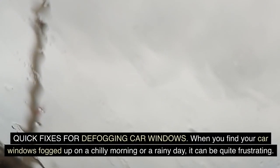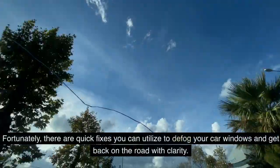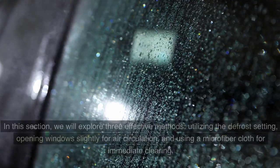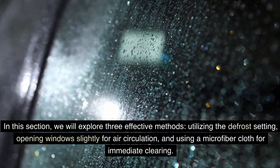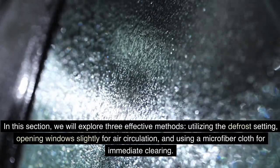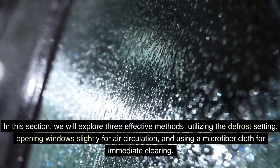Quick fixes for defogging car windows. When you find your car windows fogged up on a chilly morning or a rainy day, it can be quite frustrating. Not only does it obstruct your view, but it can also compromise your safety while driving. Fortunately, there are quick fixes you can utilize to defog your car windows and get back on the road with clarity. In this section, we will explore 3 effective methods: utilizing the defrost setting, opening windows slightly for air circulation, and using a microfiber cloth for immediate clearing.